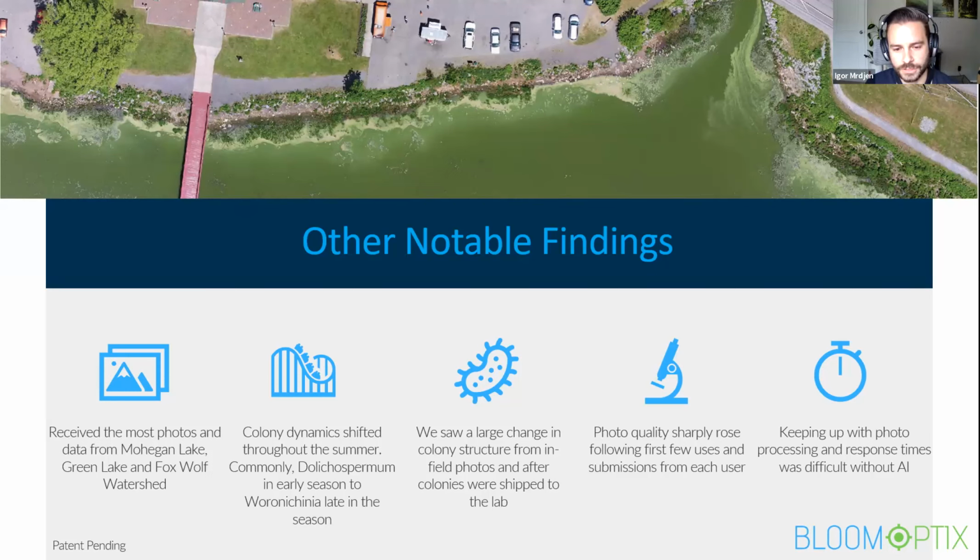We also saw large changes in colony structure from in-field photos versus the photos that were taken in a laboratory, and I'll expand upon that in a little bit. But basically, the process of shipping a sample to a laboratory greatly changed the morphology and the way that the colonies were distributed in those samples.